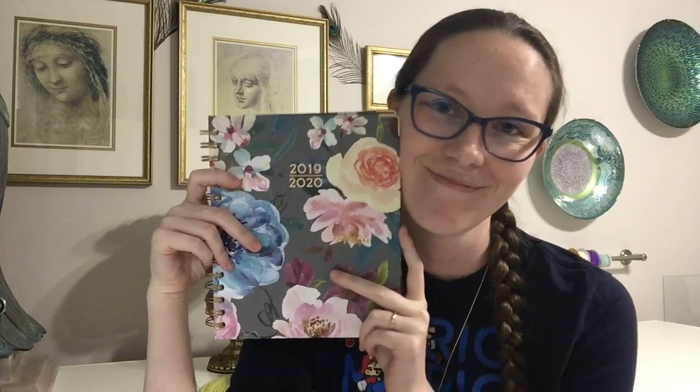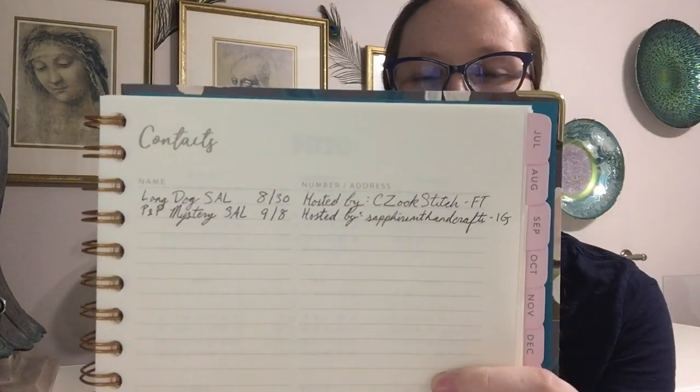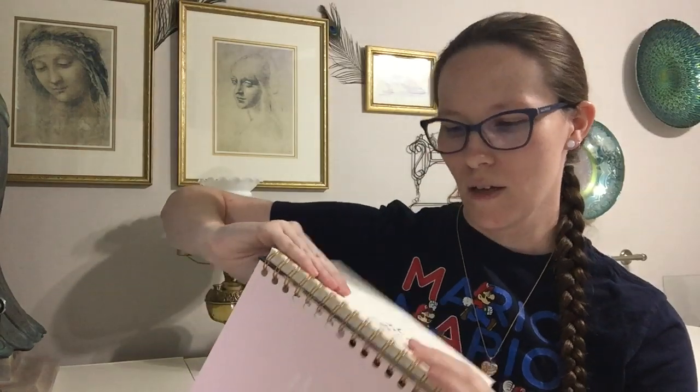I also started using a planner. I got this at Home Goods. It's Clementine brand. Pretty easy to use, but you know, I have my stitch along stuff on it, and then let me cover part of that up.